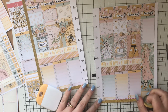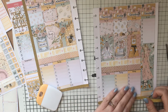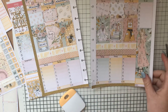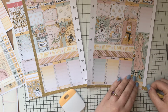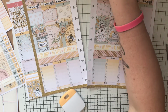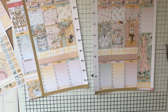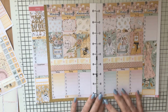So rather than take it to the bottom like I would normally, because I want to hide the striping at the bottom of the page, I just took it down a little bit, not by much, just a tiny little wincy bit, and then I'm not going to be very persnickety on that side, I don't think. And that is pretty much it. So apart from the fact that I've made an awful mess with my stickers, that is this week's spread.